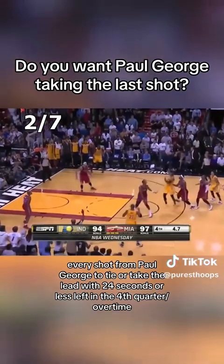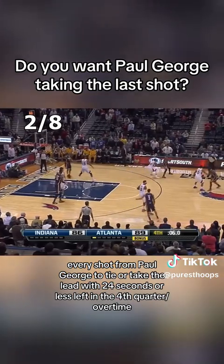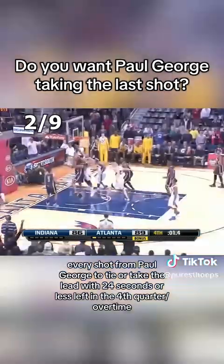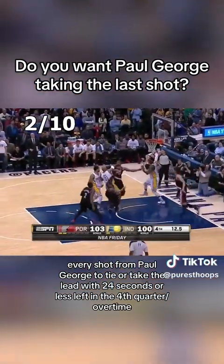Looking for George. George puts up a three. Off the mark. Anderson the rebound. Only 3. 6 seconds. 5. Paul George takes it. Air ball. Green, George coming around to get it. He turns. A three for the tie. Off the rim, no. Defending.